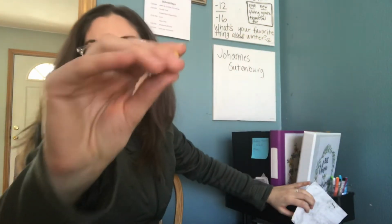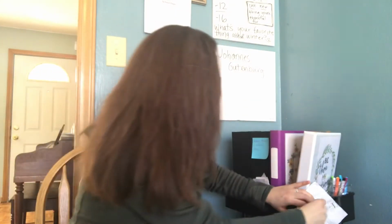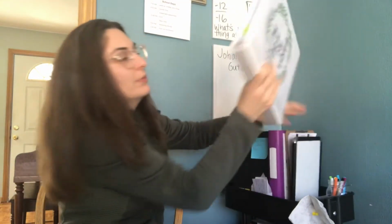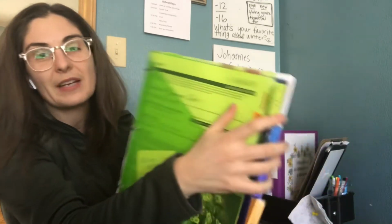And this, actually, I got this from missionaries that we support. So whenever I use this, I always remember to pray for them. So that's really nice. So whiteboard. This is my folder of their individual subjects. And so just like the other one, but I have this divided by student.